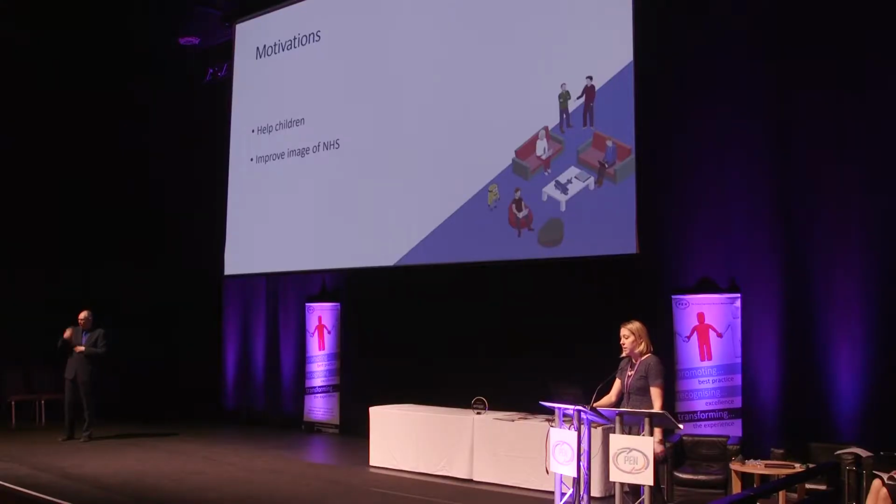So motivations, what do we want to do? Help the children, first and foremost, try and make that experience a lot easier for them. Improve the image of the NHS, so rather than it being quite an intimidating place, something that they can feel familiar and not intimidated by. And not make a buck. We work a lot with quite corporate clients, but for this one we knew there was never going to be any money involved for us. It was just going to be a labour of love. So it was all about solving the problem for the patients rather than actually making any money.